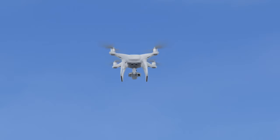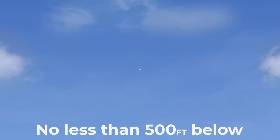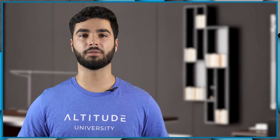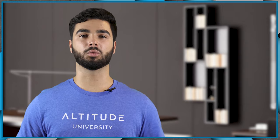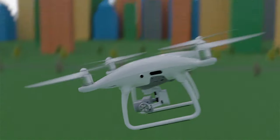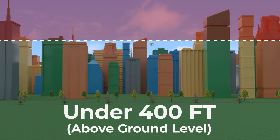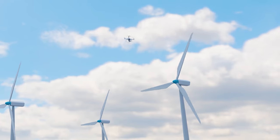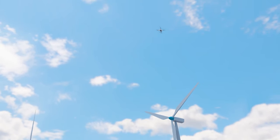When it comes to visibility, you'll need to maintain a minimum visibility of 3 statute miles and ensure you're flying no less than 500 feet below the clouds and no less than 2,000 feet horizontally from the closest group of clouds. Additionally, the FAA strictly regulates the rule that states you must fly under 400 feet AGL unless you're flying within a 400-foot radius of a structure, like I mentioned earlier, or 400 feet above those structures' uppermost limits.